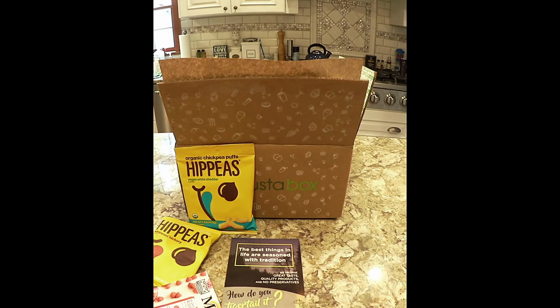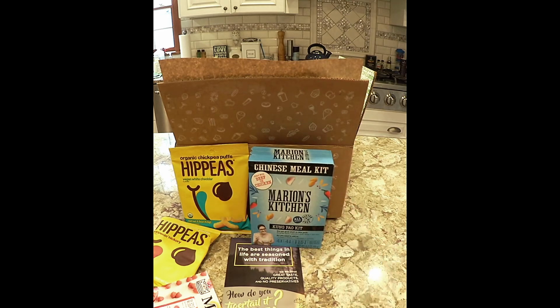Let's take a look at what else we have here. We have a Chinese meal kit by Marian's Kitchen. That's the Kung Pao kit. They also make a General Chow's meal kit, but the Kung Pao meal kit is a classic dish from China's Sichuan province. I probably butchered that. Kung Pao is everything you could want in a stir fry, a little bit of spice, a dash of sweet, and a whole lot of yummy. Their all-natural meal kit lets you cook a killer Kung Pao in under 15 minutes. Enjoy. So that sounds interesting.